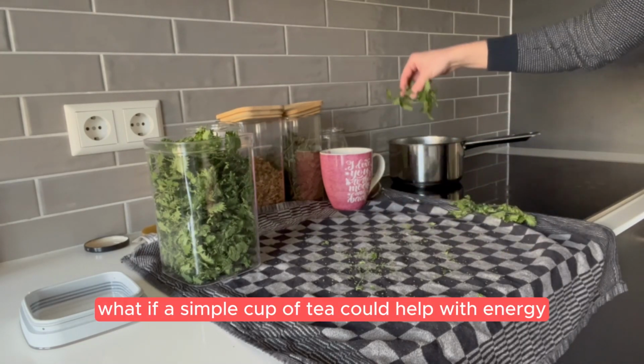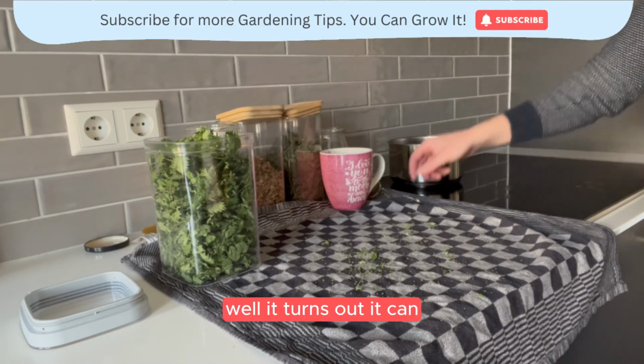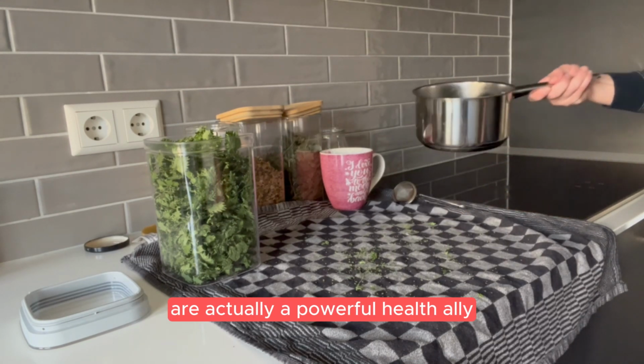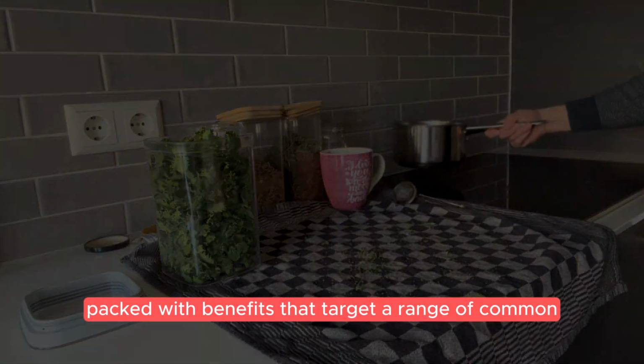What if a simple cup of tea could help with energy, immunity, and even skin problems? Well, it turns out, it can. Stinging nettles, often seen as a pesky weed, are actually a powerful health ally, packed with benefits that target a range of common issues.